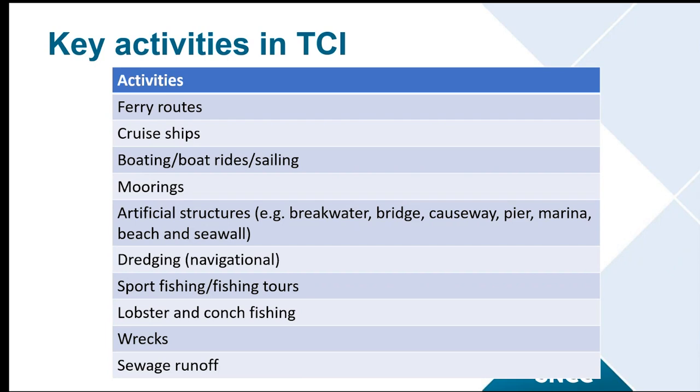So these were also taken from the TCI data portal, because it's really important to know where these activities occur. As well as knowing that there are jet skis, we need to know where the jet skis are to be able to map that pressure footprint to use in conjunction with the sensitivity assessments to create our vulnerability maps. So having high quality data about where the activities occur is also vital to get the best possible picture.